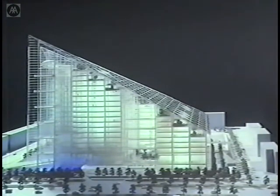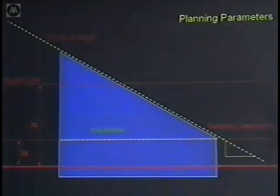The reason why you see this building, this shape, is not because the architects willfully wanted to do a building of that shape. It is entirely shaped by planning law. Now, this takes a lot of explanation.